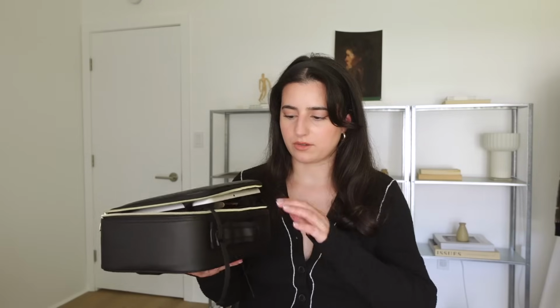I think it's a little heavy. I don't know if it's the actual makeup that I have in here, but the mirror and everything is a little heavy. So I don't know how practical this would be for traveling, but maybe if you're not going on a plane or something and the weight doesn't matter, I don't know. But very practical makeup bag. And this is a smaller version. I got this from Amazon, and I think there's a bigger version.